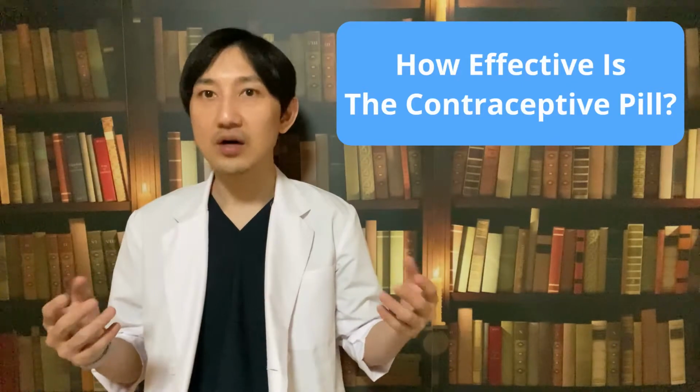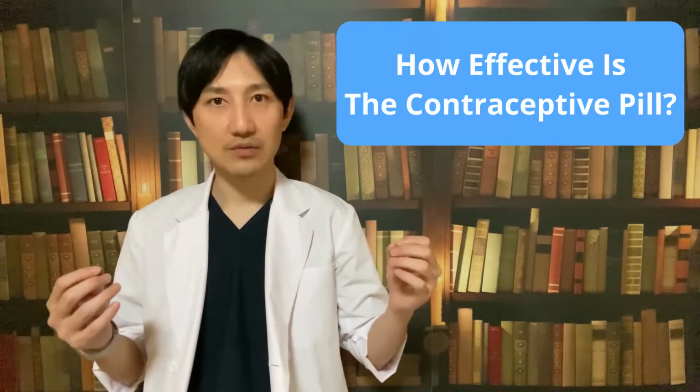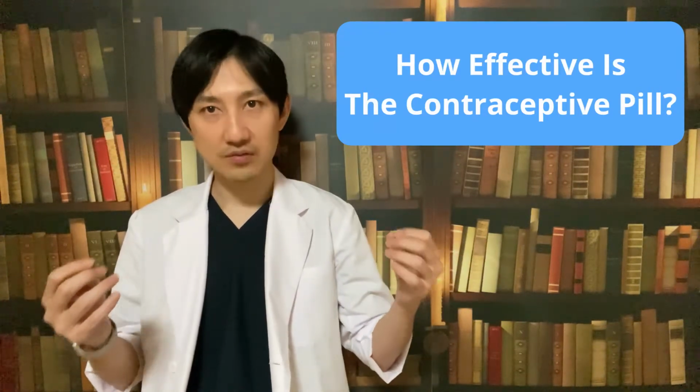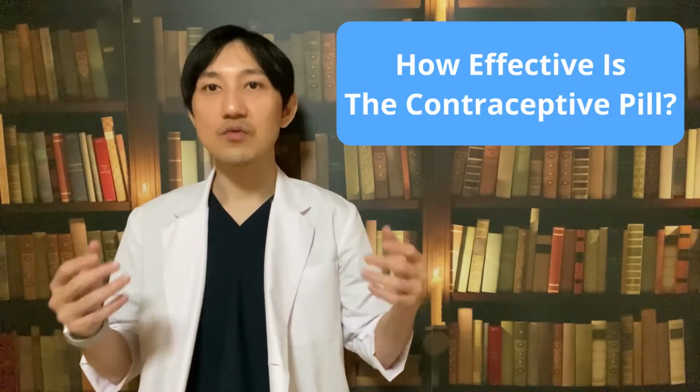Okay, first, how effective is the contraceptive pill? There are two types of contraceptive pill, the combined pill and the progestogen-only pill, also called the mini pill. Both have 99% effectiveness rates for perfect use and 91% effectiveness rates for typical use.